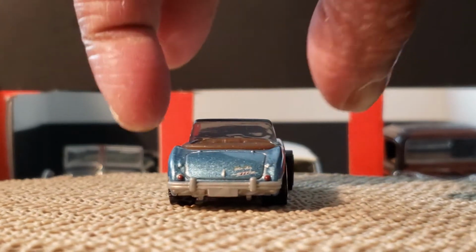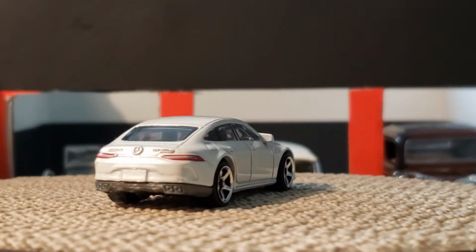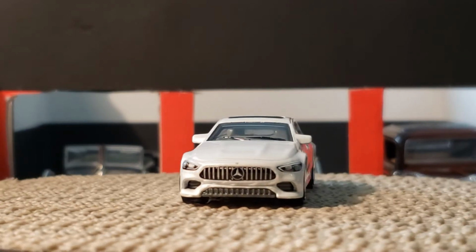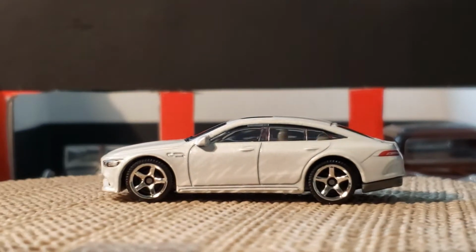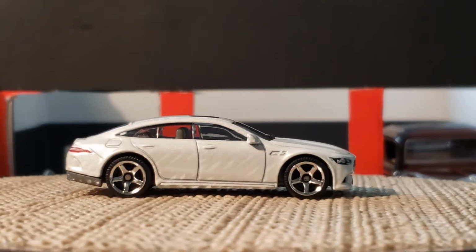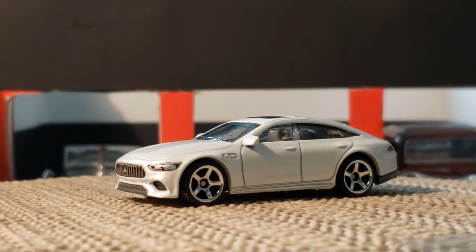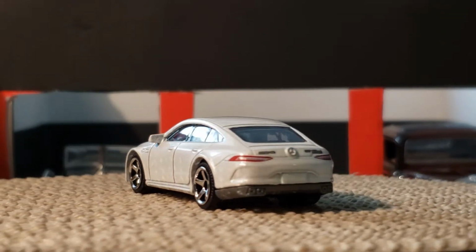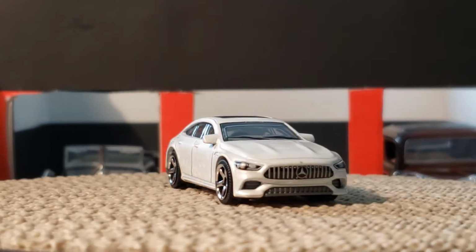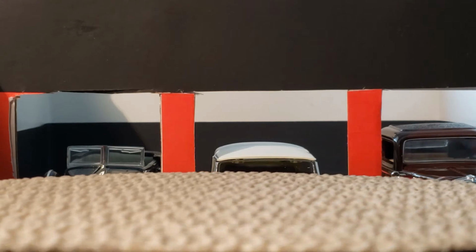So guys, the next one is the Mercedes AMG GT. Wow, I can't believe I went through this many cars, guys. That wasn't the plan. So next, guys, is the Ford Ranchero.